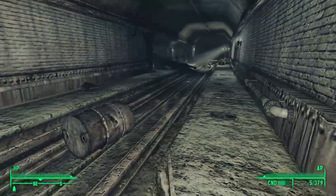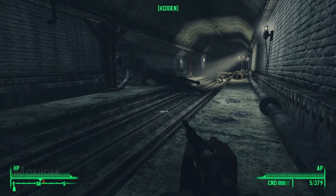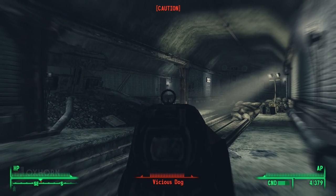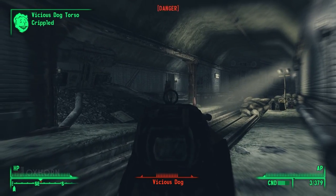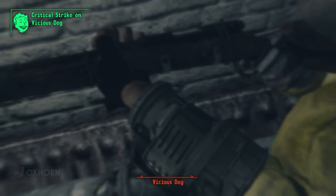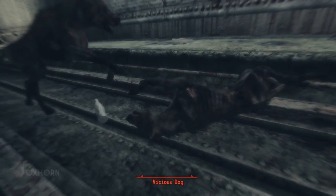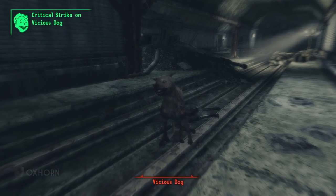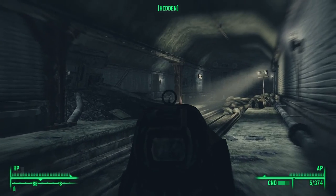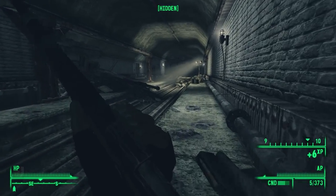Here, the wall separating the two tracks opens up, and peering across the way to the other track, we see a vicious dog. Oh, it's a couple of them. Wait, one more. With the vicious dogs dead, we can continue south.